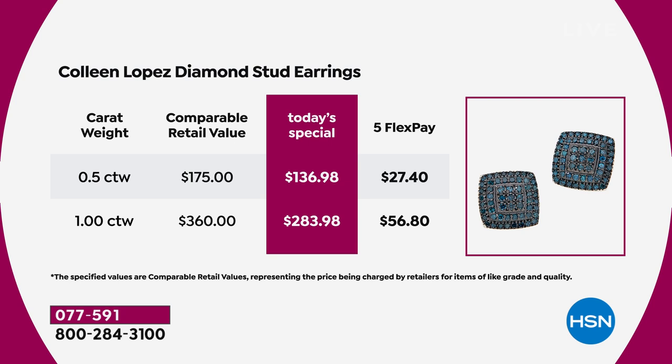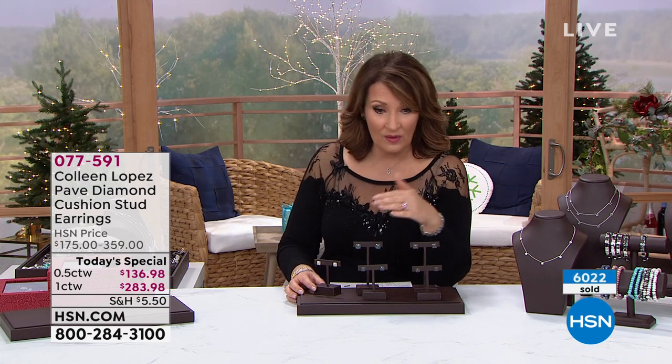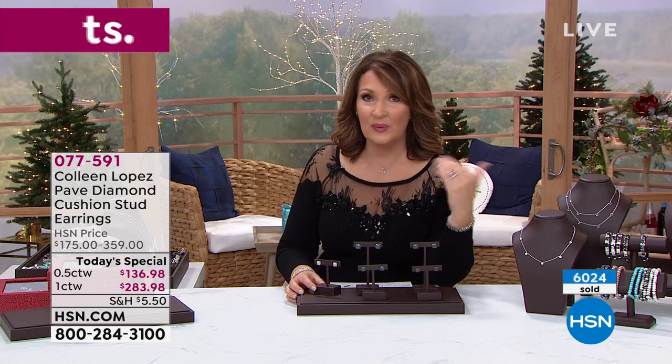And by the way, that 1 carat, again, normally our HSN price on this is $360. Our price is going up to $360 if there's one pair left. And guess what? That is a bargain. $175 for the 1/2 carat, that is a bargain. Because we usually start the 1/2 carat in the 250 range, right? The 1 carat, we're always up in that 390. The 1 carat usually up in that 399 range.